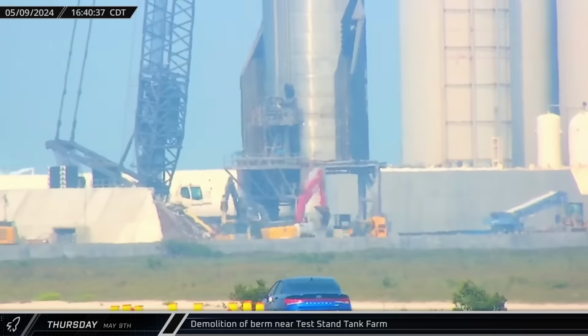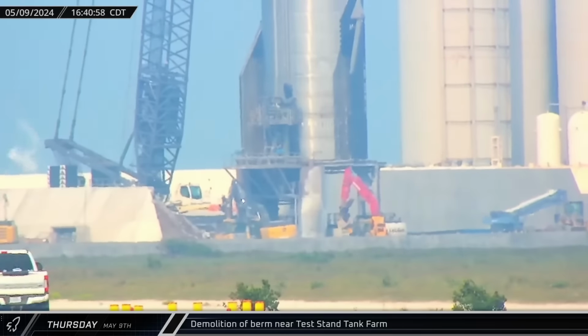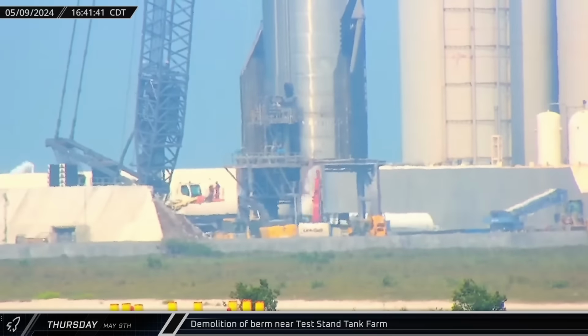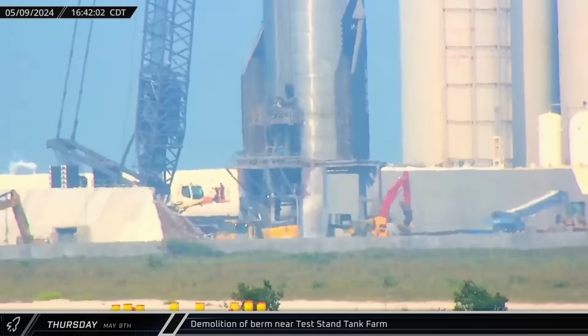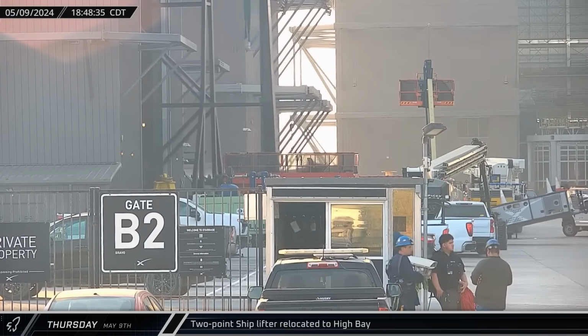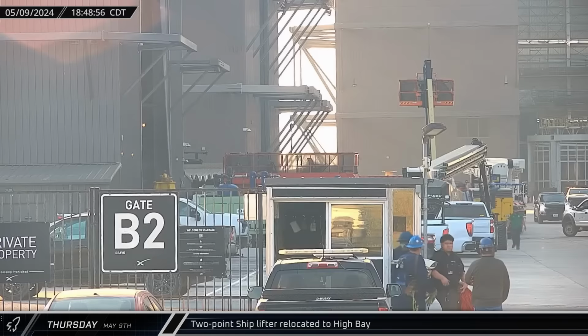Demolition of the berms at the static fire test stand began in the afternoon, with concrete being broken up over the earthen structure to make way for the 2nd orbital pad at the launch complex. Later in the evening, one of the 2-point lifters was brought out of storage and into the high bay.